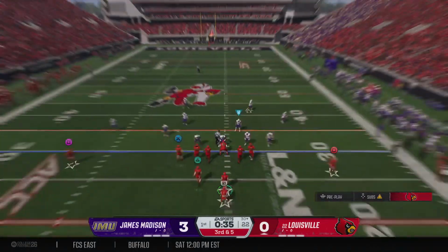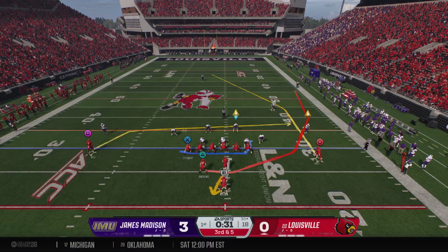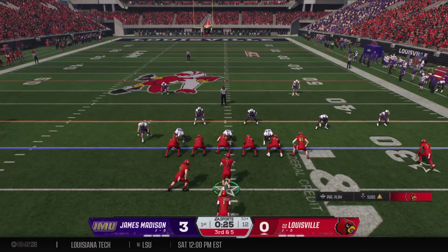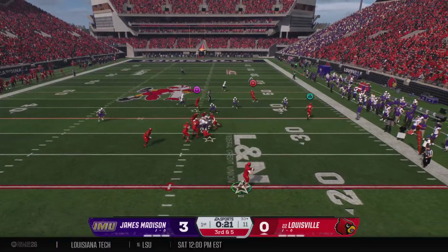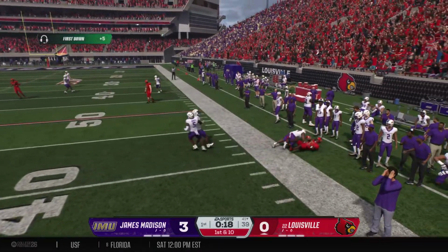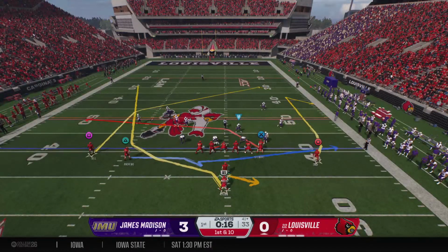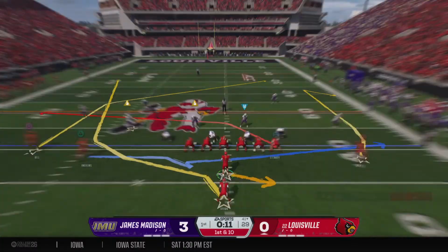Ball sitting right at the 30. It'll be third and short. They'll run play action. Pulls it in. It's Bell. He's out across the 40, out of bounds at the 41, and execution continues to be key as they get set to snap it, just about to reach the end of the quarter.